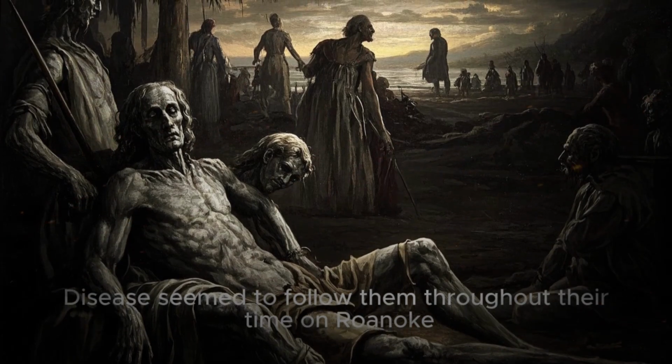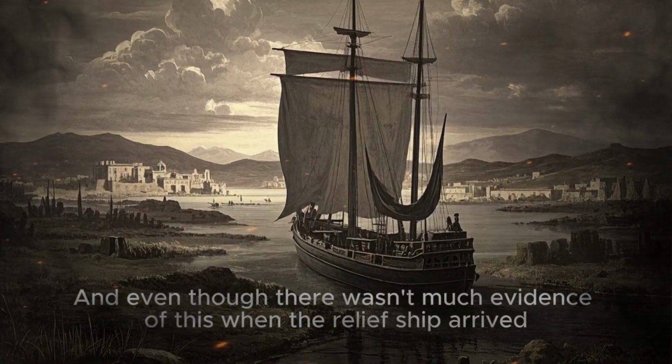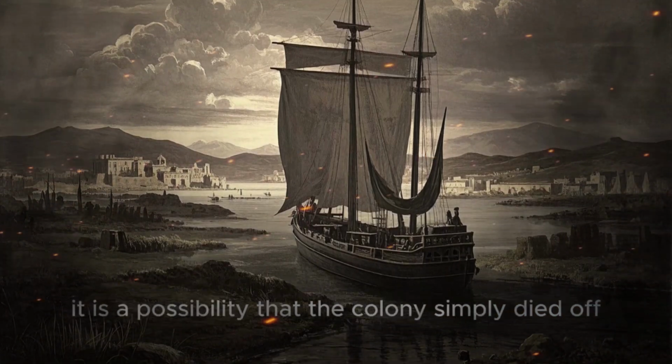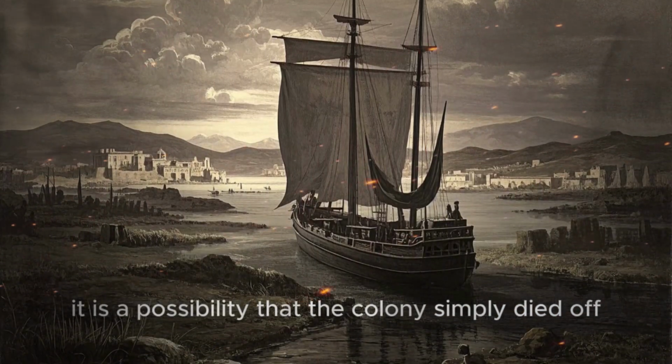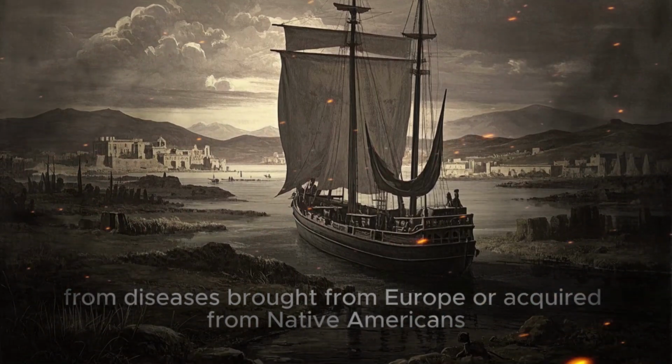Disease seemed to follow them throughout their time on Roanoke, and even though there wasn't much evidence of this when the relief ship arrived, it is a possibility that the colony simply died off from diseases brought from Europe or acquired from Native Americans.